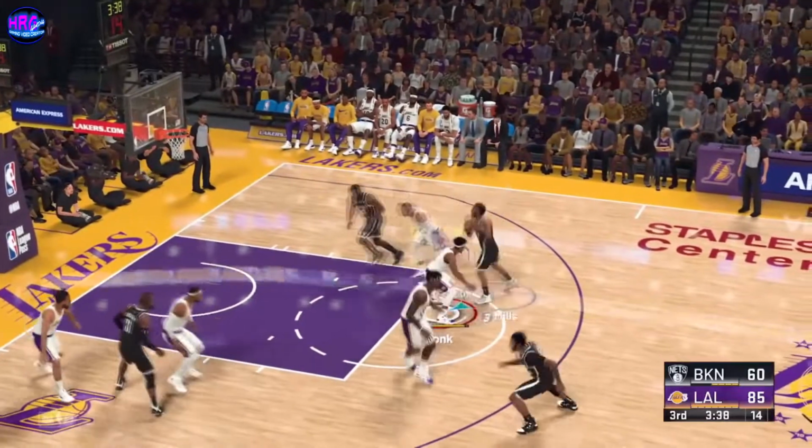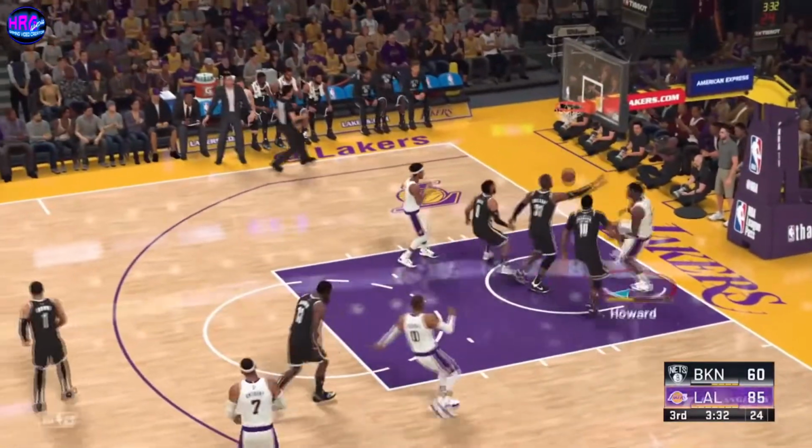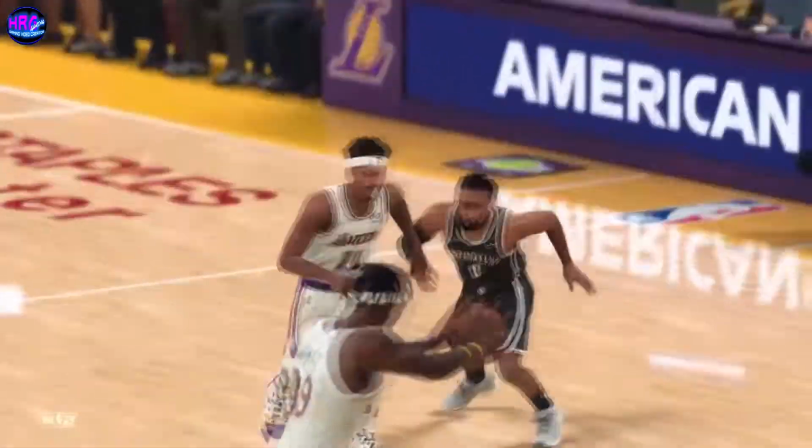Pass to Mills. Back to Harden. Ooh, stolen by Westbrook. To the middle. Here's Howard. And it's Howard finishing it off. Russell Westbrook right now creating havoc with his defensive abilities.